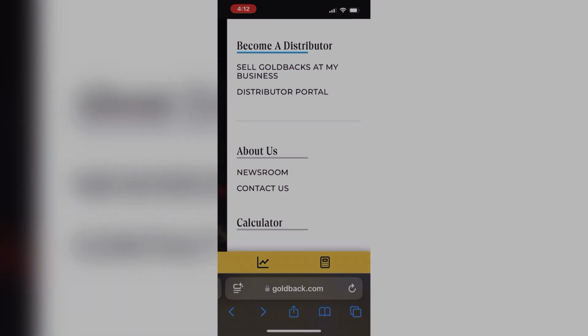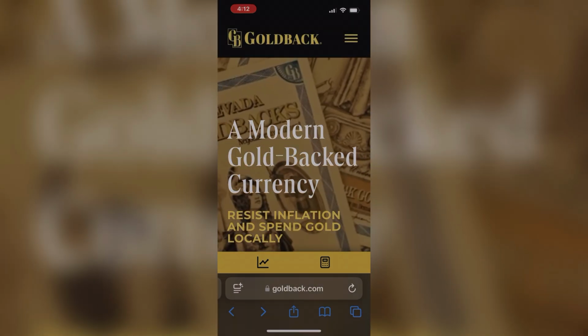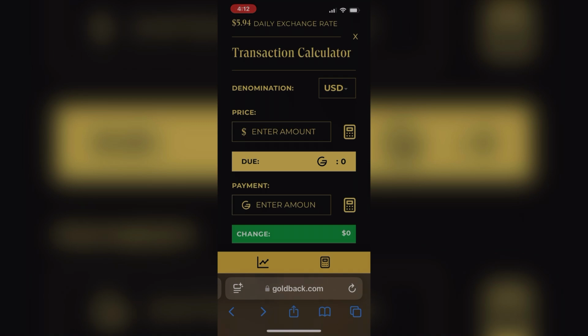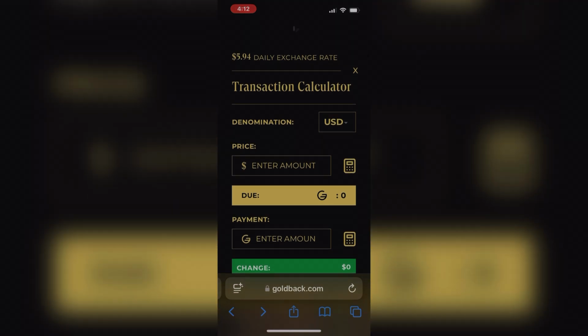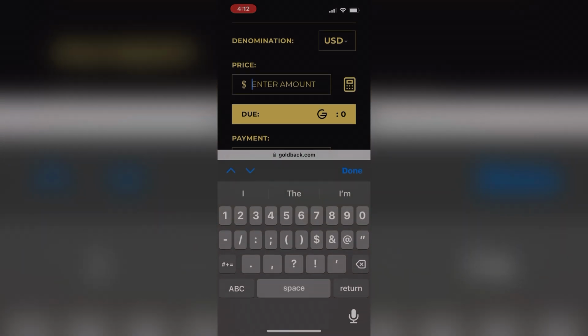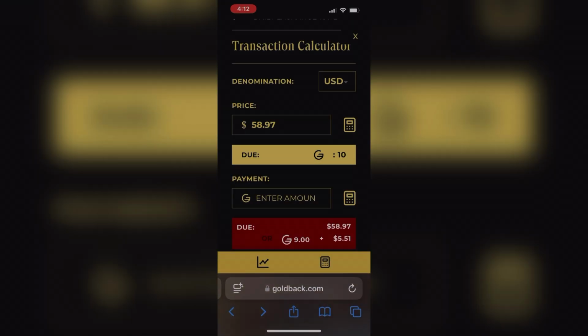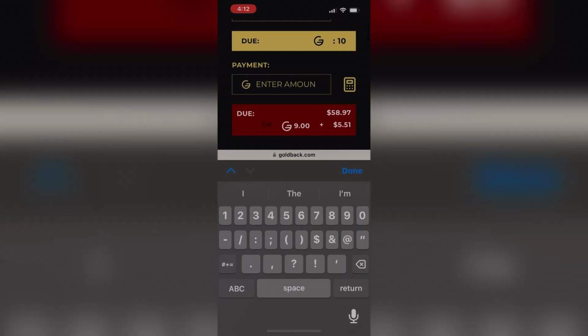What's really interesting here is they actually have a calculator on their website. Let's pull that up. So here on the calculator, you can actually input whatever the amount is that your bill is. So let's say $58.97, just a random number out there. So you can see how this can even work with completely random numbers. It shows here that your balance is 10 Goldbacks.